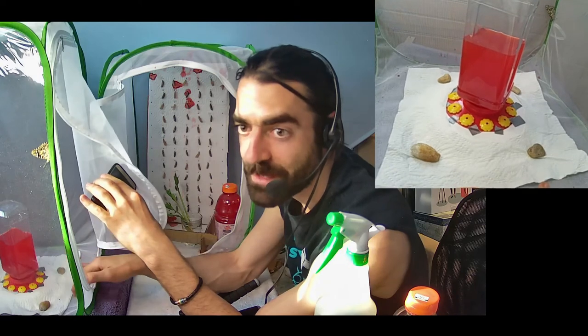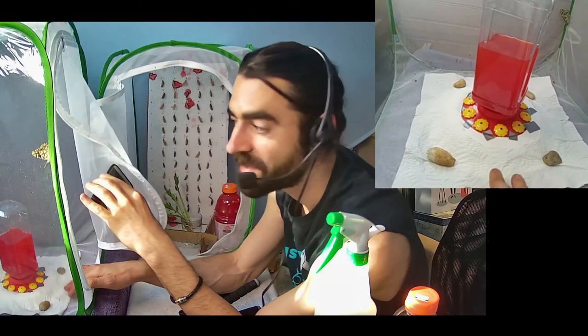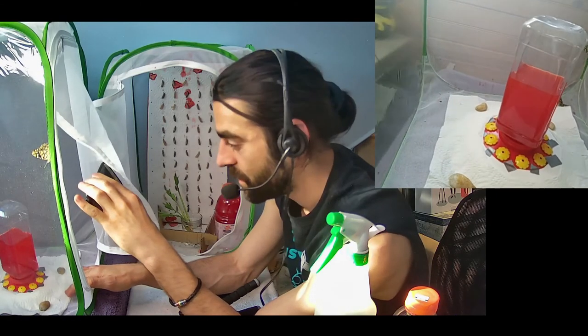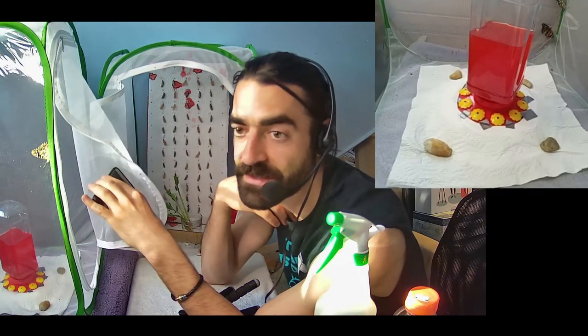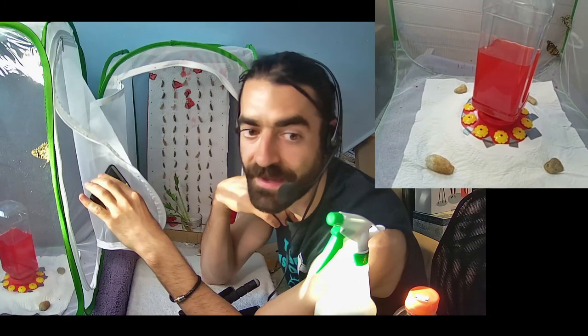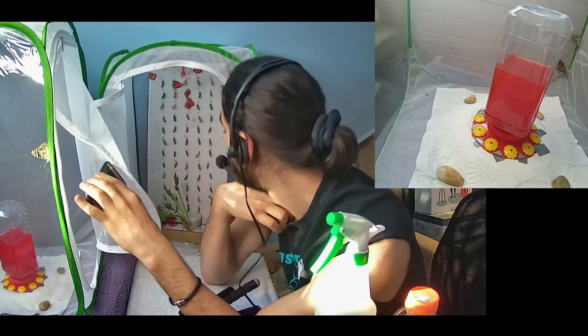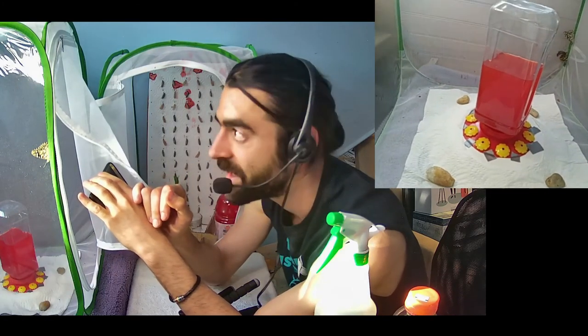So I think what I might do is spray the paper towel with water because I do want them to stay hydrated. But once they reach that Gatorade, man, they're never going to forget it. And once they see each other doing it, that's it. So there's really nothing else to show you guys because none of them know how to use it yet. But give it a day or two, and I'm going to put more butterflies in this enclosure as they come out over the next couple of days.